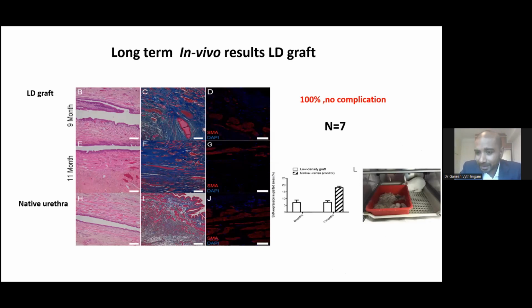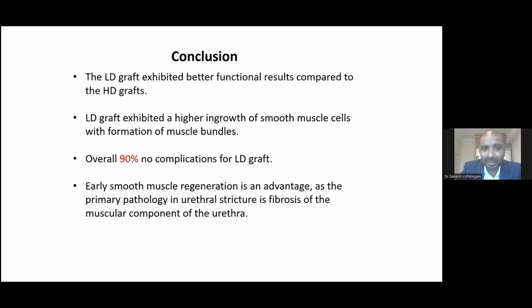So what we concluded at that time was the low density graft exhibited a better functional result, better ingrowth of smooth muscle cells, and we had a 90% no complication rate, and hence early smooth muscle regeneration is an advantage. And obviously at this stage, it was a lot of time just looking at pathology slides, looking again and again at how we could understand the regeneration potential.